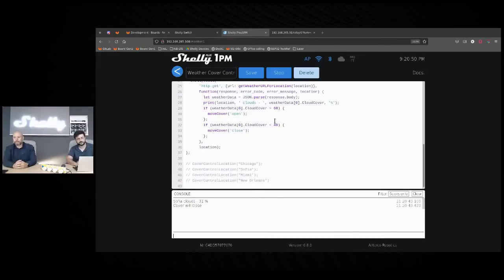I'm not sure if that logic is correct, though. Maybe we should be opening the cover if it's cloudy. I don't know, but it's not better at the moment. Okay, let's see what the conditions are in New Orleans.